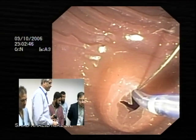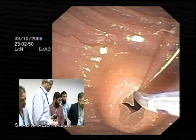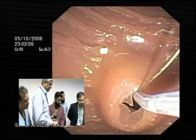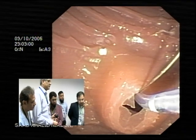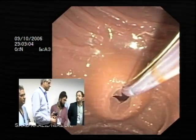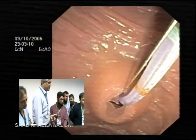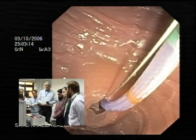Try wire. Is it sure? I don't see the wire. Okay, once you've got it, then you just gently follow this. And as you're now in this position, you can actually pull back and this will advance your cannula. Release the bow, please.